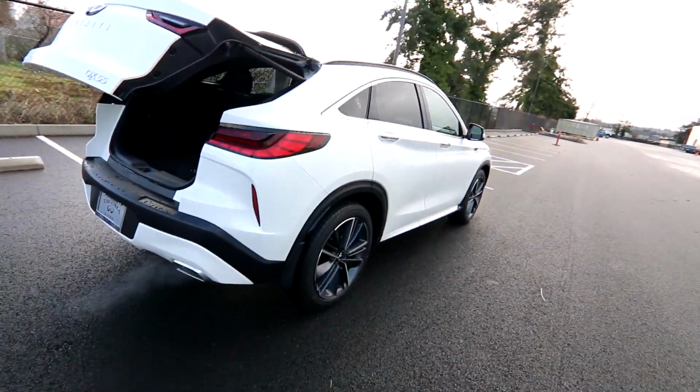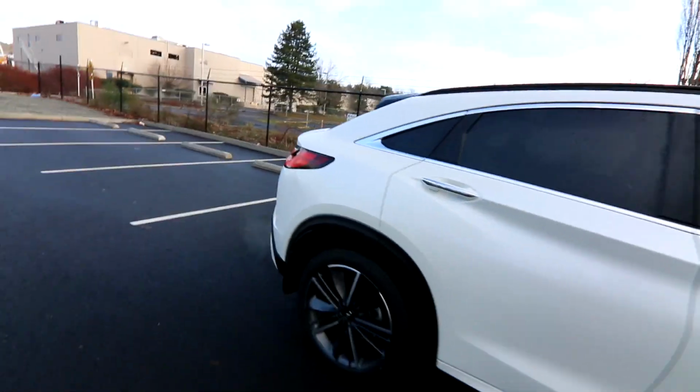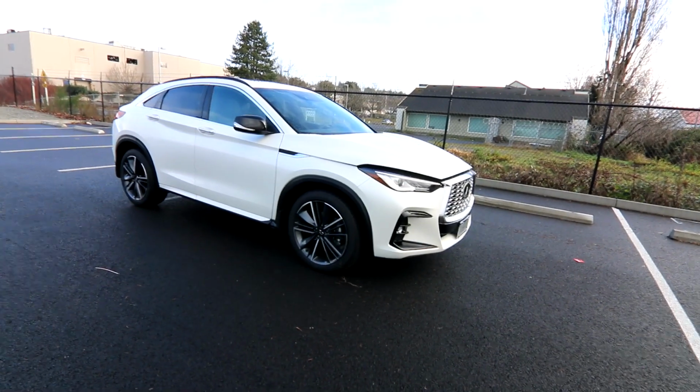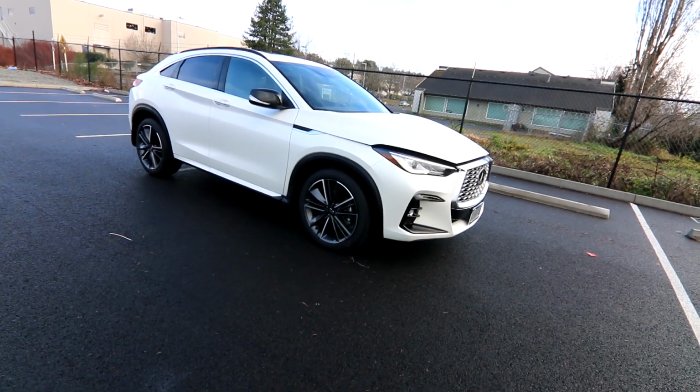On the QX50, front-wheel drive is standard and all-wheel drive is optional. Right now, all-wheel drive is standard in all the QX55s. It's intelligent all-wheel drive, so it'll be front-wheel drive during normal driving conditions, but it'll send power to the rear wheels as needed for no-slip starts and excellent traction in wet, slippery conditions.